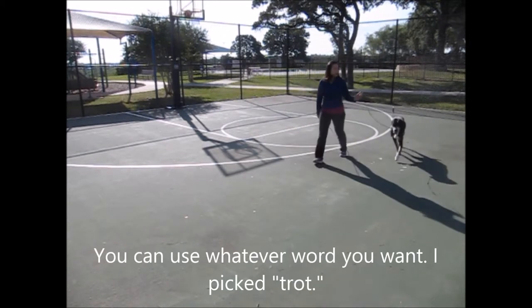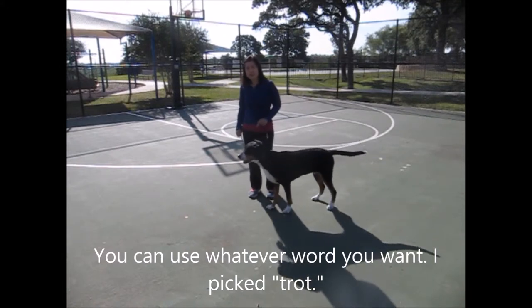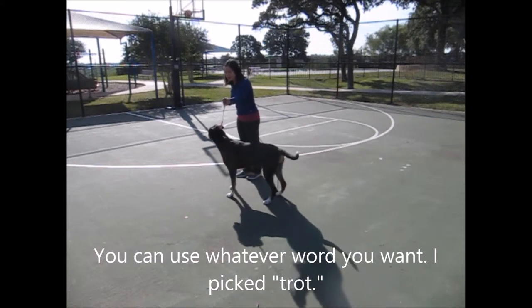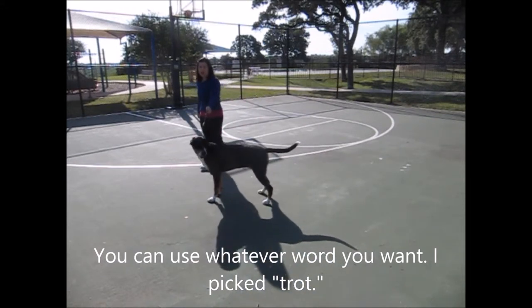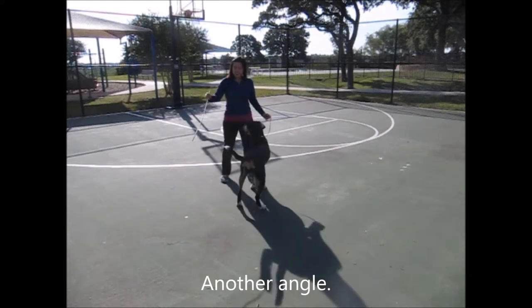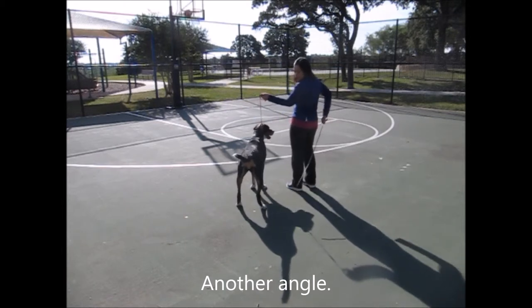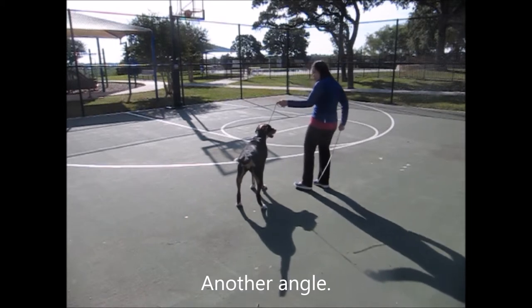Nice job. Now that's a very, very specific command. I tell her to trot, which means move about that distance away. A heel is right up here, but this is a trot, and I tell her very specifically to trot when we're in the show ring. This doesn't have to touch her. We're standing here. I can just put the stick here, keep her feet away, and remind her, hey, get off of me. I want some space here.